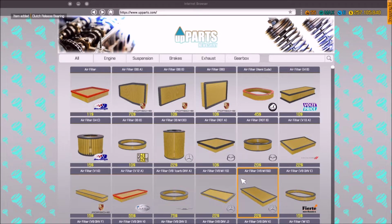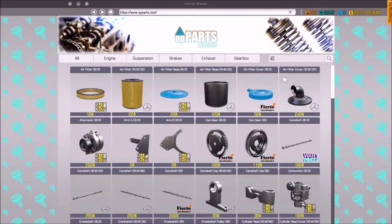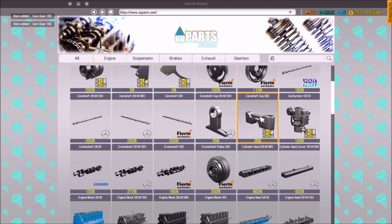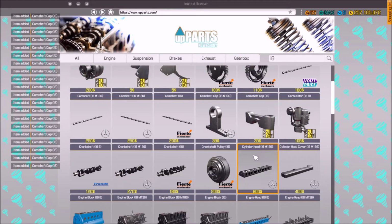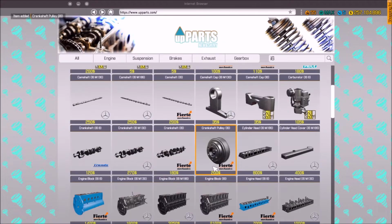So for the engine, let's go i6. Oh, hang on. i6 cam gears, we need 2 of those definitely. i6 camshaft caps, oh my gosh, I think it's 10. I think we need a full set of 20 on that. And I only got 2 of the cam. No, wait a minute. Yeah, 2 cam. No, I didn't. Yeah, I kind of screwed that up.